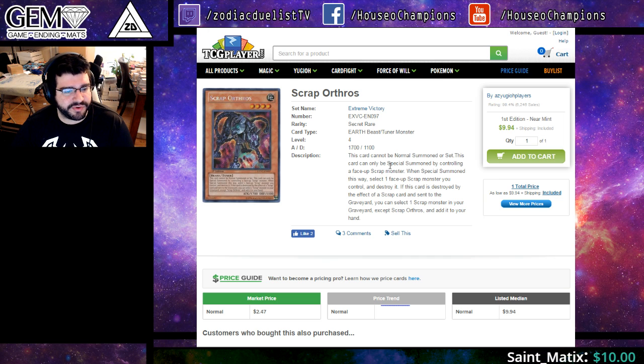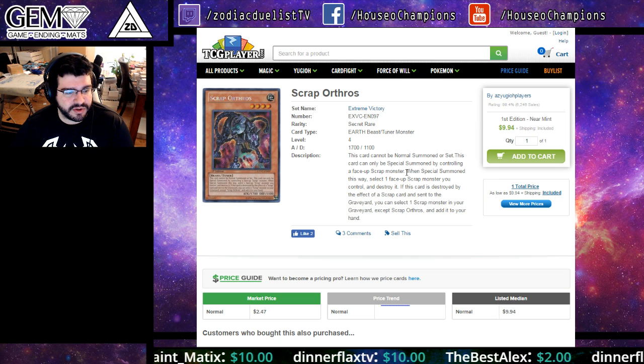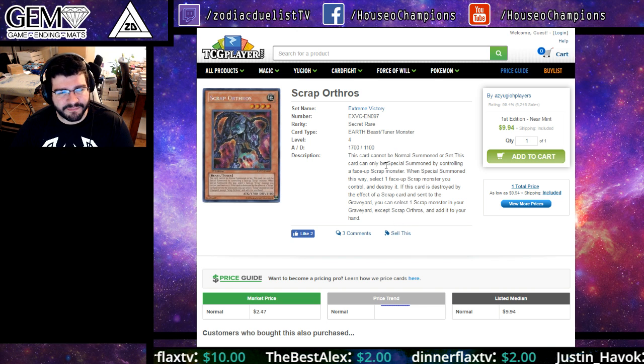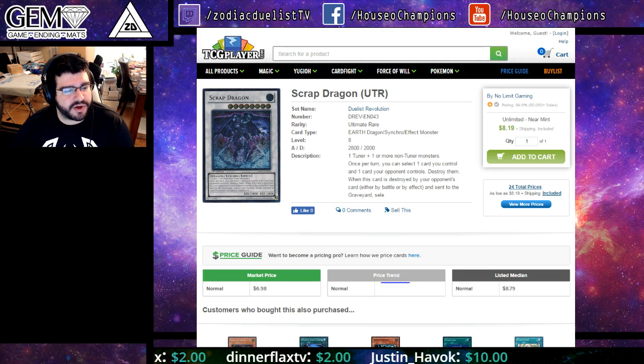What applications can you guys think for this card? Can only be such as someone controlling a face-up scrap monster, and typically the smaller scrap monsters need to make a scrap synchro. And if you have something like that already up, you're probably not making Naturia Beast. And we'll have another weird Earth tuner going up here. Why are all the Earth tuners going up?